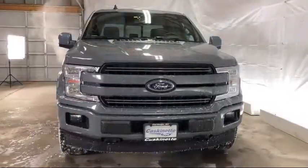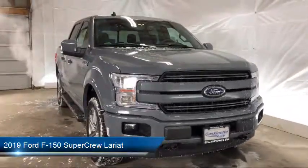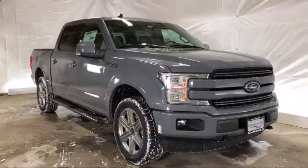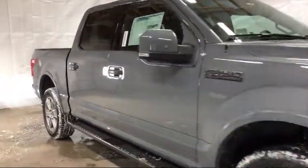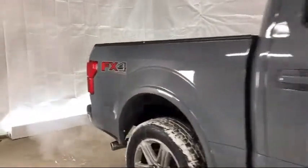It comes equipped with a tow package, heated front seats, auto high beam headlamp control, ventilated front seats, keyless entry, Sirius XM satellite radio, tire pressure monitoring system, air conditioning, traction control, fog lights.